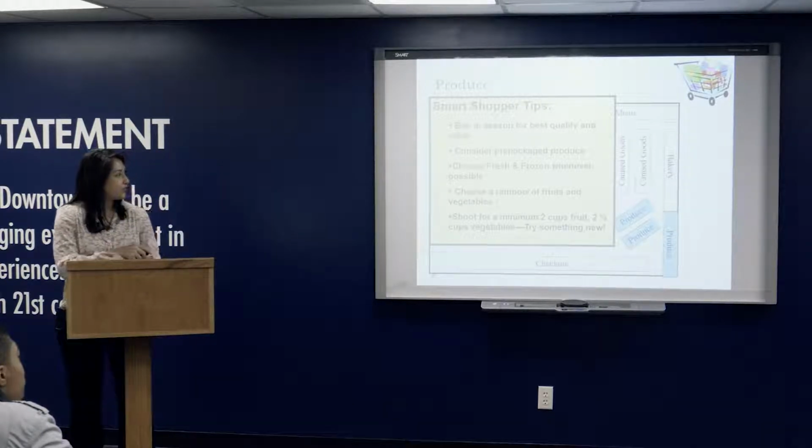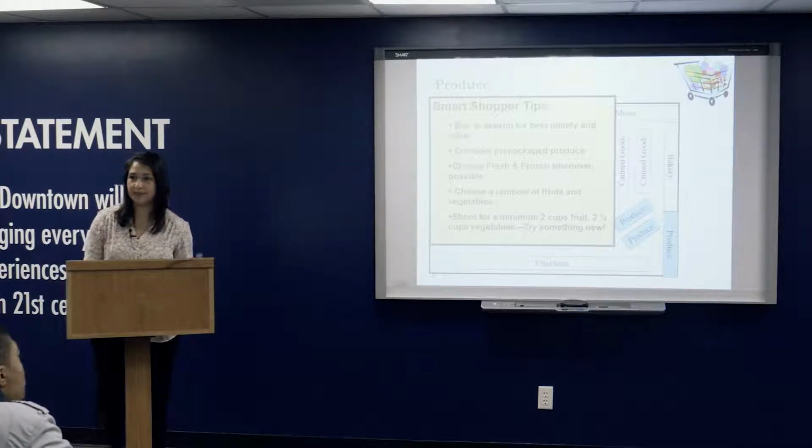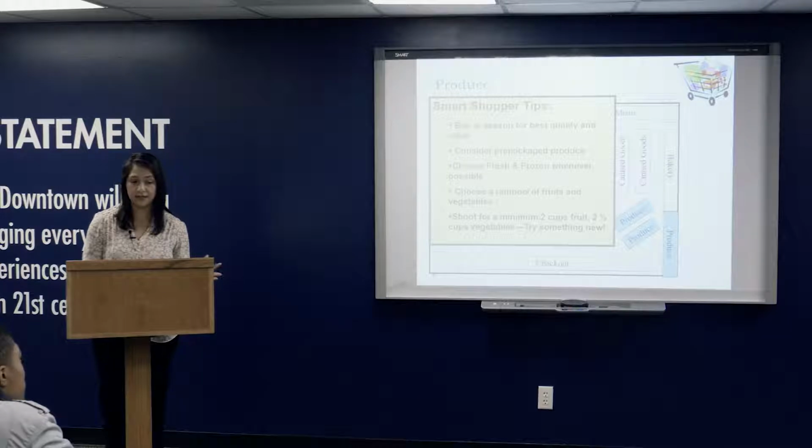So when we're thinking about produce, buying in season is best. Buying fresh is probably the best one, but the second best is frozen. So there isn't anything wrong with frozen fruits and vegetables, the plain ones. They're just as healthy and as good for you as the fresh. A lot of times buying in season means that it's cheaper and it tastes better.